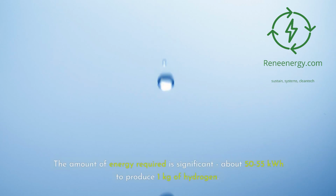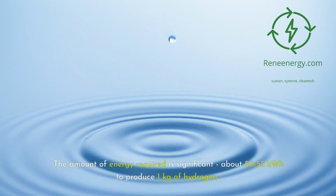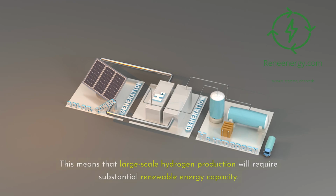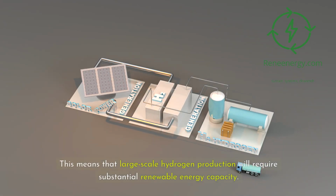The amount of energy required is significant, about 50 to 55 kilowatt hours to produce 1 kilogram of hydrogen. This means that large-scale hydrogen production will require substantial renewable energy capacity.